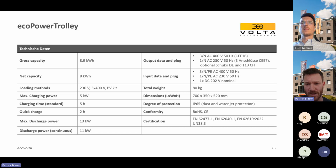The output plugs are 3 times 230 volt, or one plug with 400 volt three phase. Total weight is 80 kilos, still really handleable and mobile. And the dimension of 700 by 350 by 500 is a very small power supply compared to combustion ones with the same power output. A big USP is the dust and water jet protection, IP65. For instance, for diamond saws, which are cooled with water and generate a lot of dust, this is almost mandatory.